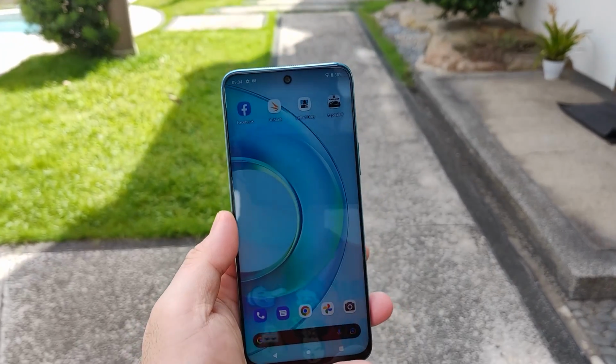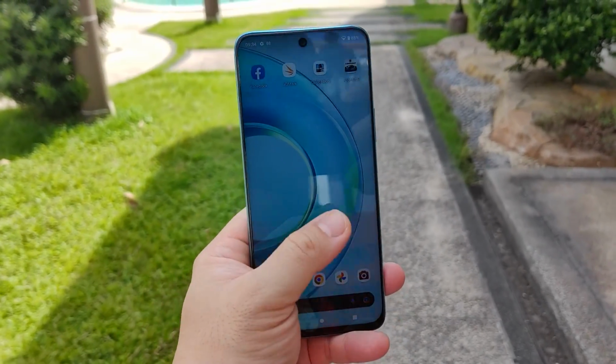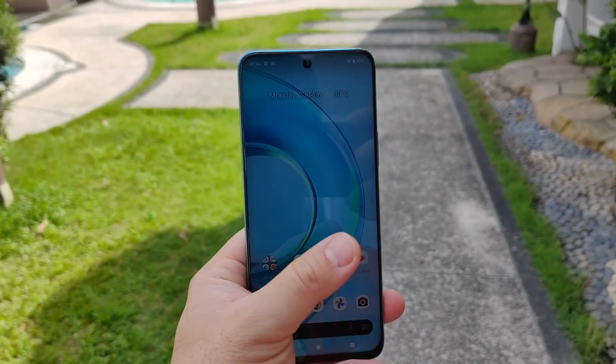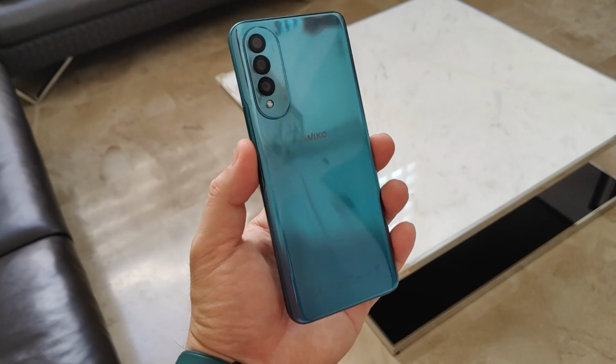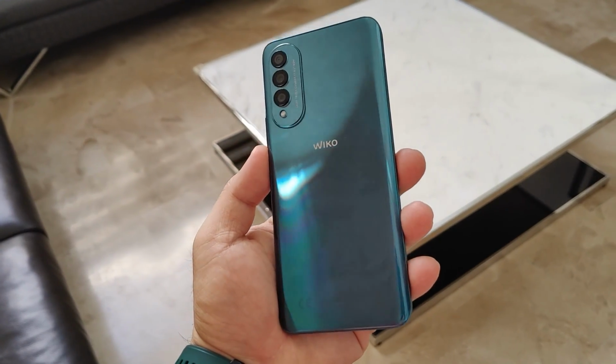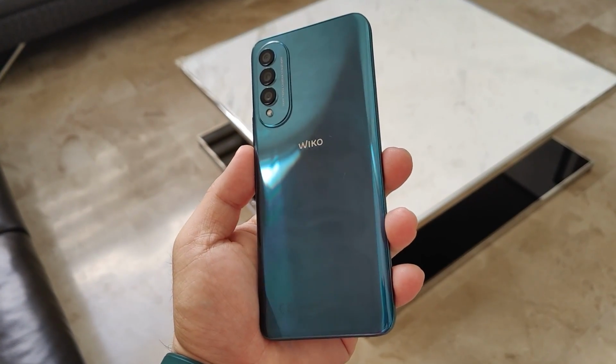So guys, na-impress nga ba si Gadget Sidekick dito sa Wiko T50? Overall, the design is nice. I like the feel, ang gaan niya. And of course, ang kanyang screen-to-body ratio na 94% is really jaw-dropping dahil ang nipis ng kanyang mga bezel. The camera is superb. The gaming is, well, okay lang, so-so.